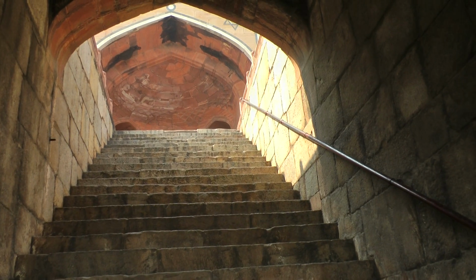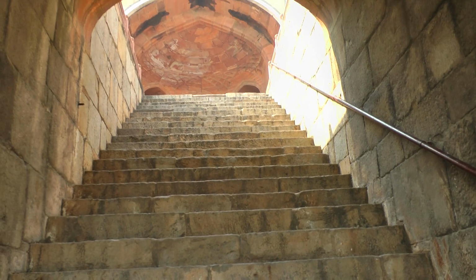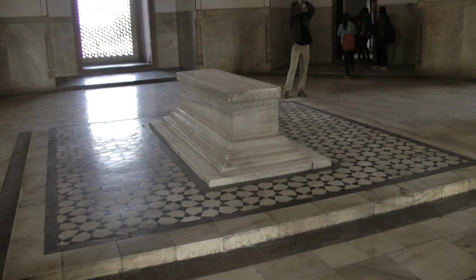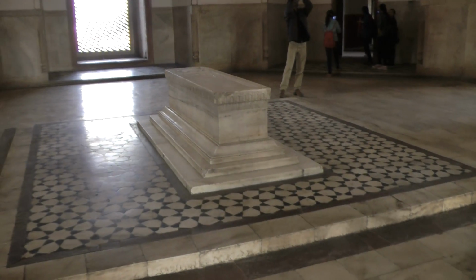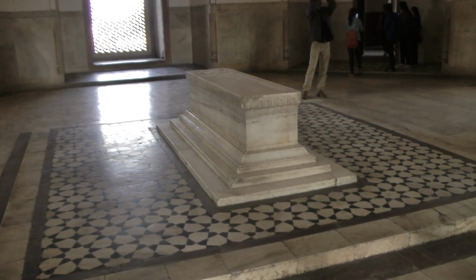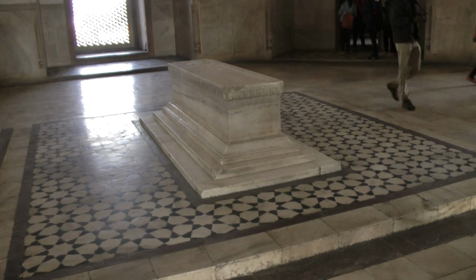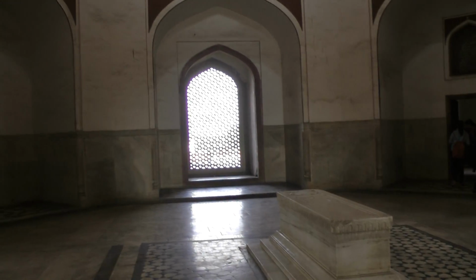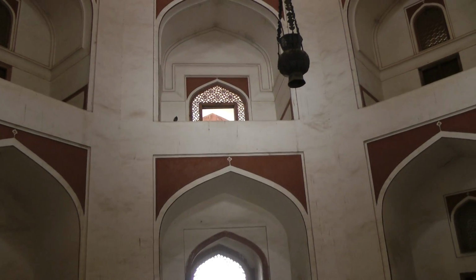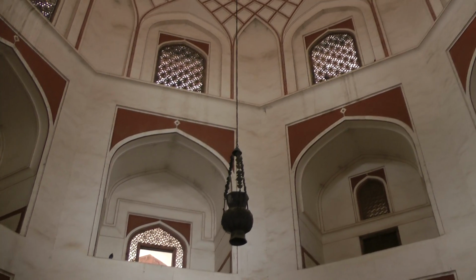So this is a quiet entrance opposite the main entrance. The steps are quite steep, but there's a handrail there which makes it not too bad. So this is inside the mausoleum. This is his tomb, or his sarcophagus, or I suspect it's just a large stone. He'll be buried way down below that. And inside there's this design repeated all the way around. And again, these beautiful sandstone screens.